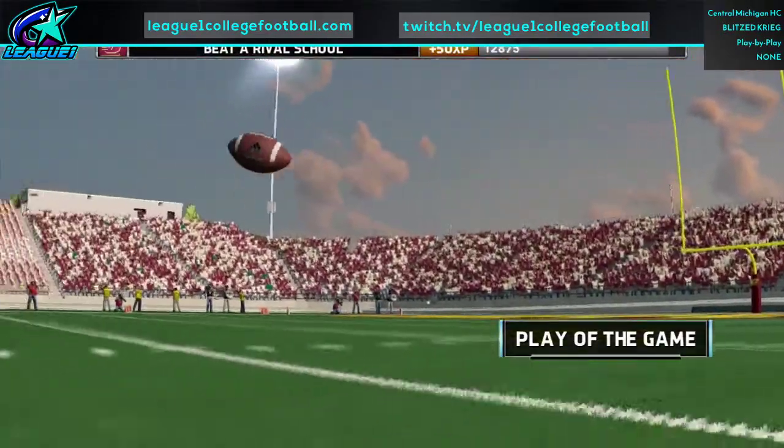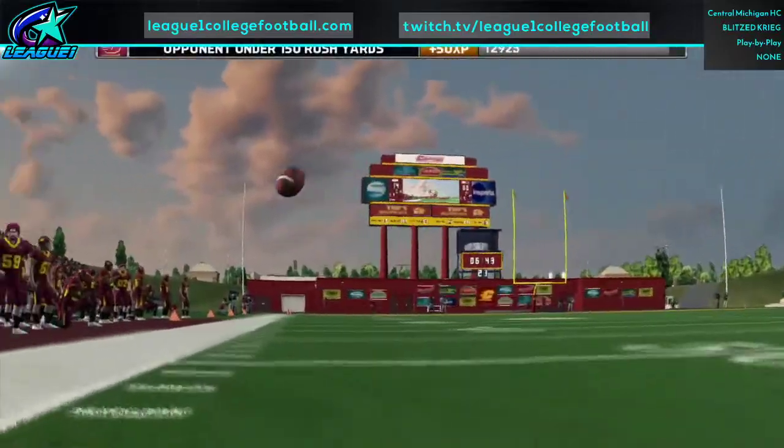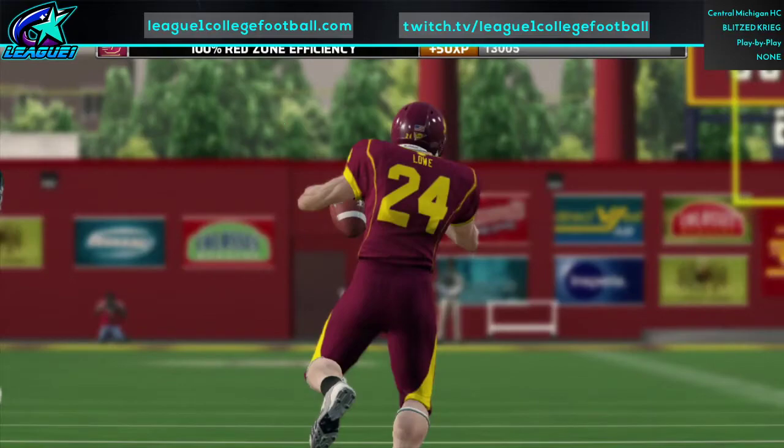So what are your final thoughts on this one, Kirk? Well, this rivalry game didn't live up to the hype this year. There's pure gratification on one sideline and sheer disappointment on the other. You can bet that the loser in this one will have this date marked in red on their calendar for next year.